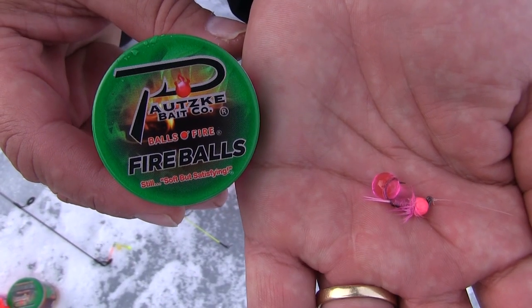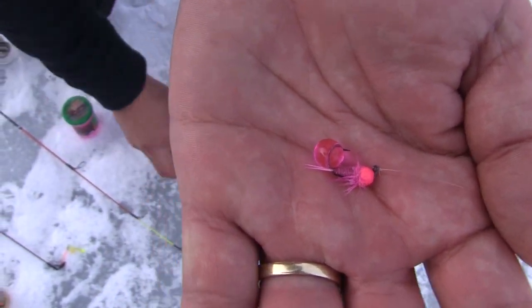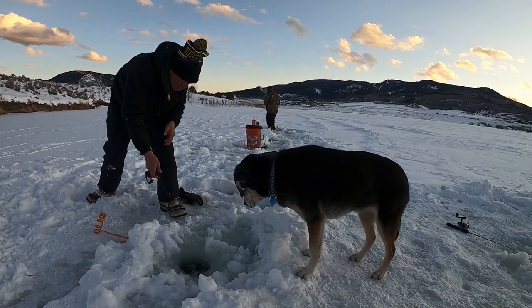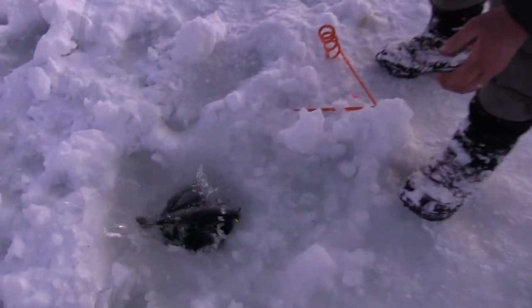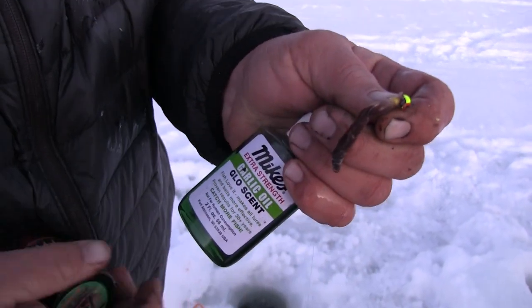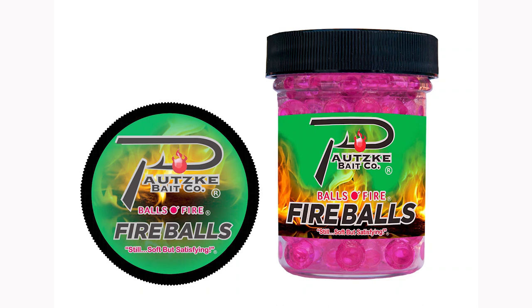Now, you heard Joe talk a lot about what he used today. Joe has certain things he loves to use. Now, the guys from Yampa, they use a little bit different things. They're kind of new to our product, so they picked a few things that they really liked. And for the most part, that's something that they do every single day, which means they go to the local sporting goods store, they buy a fresh box of night crawlers almost every single day, and they take that pink shrimp Pautzke Fireball and they put it on there.